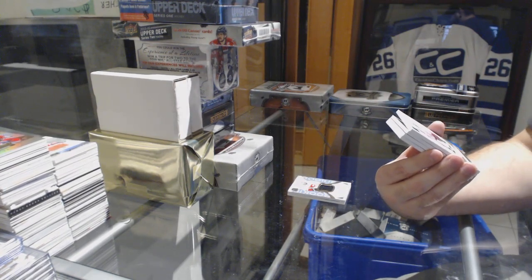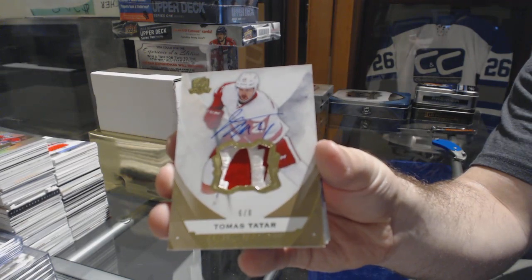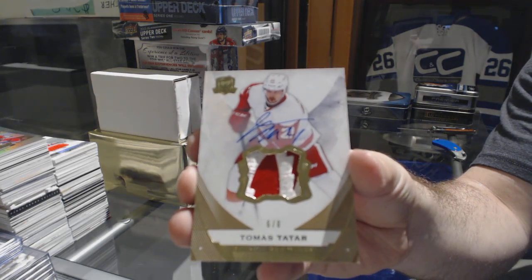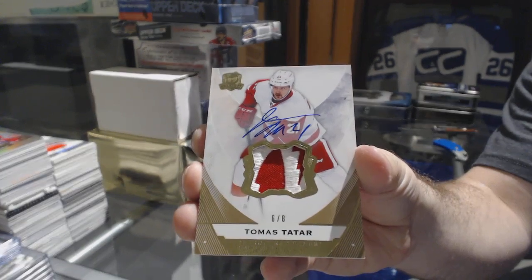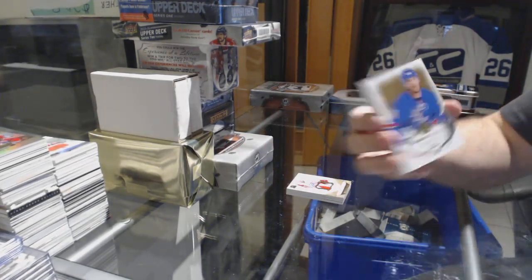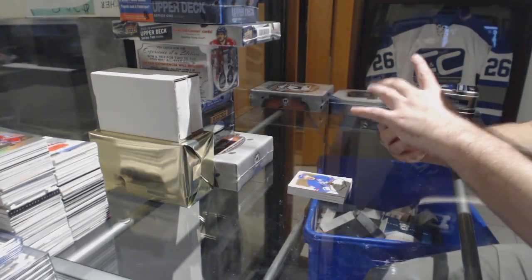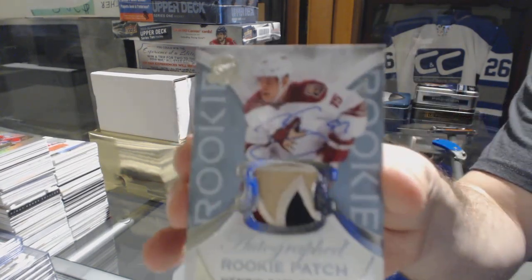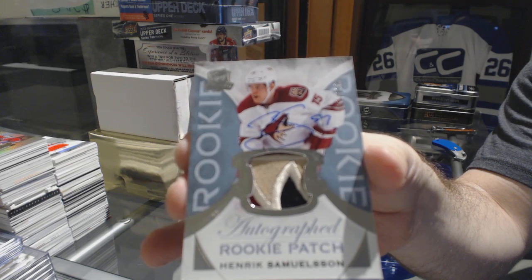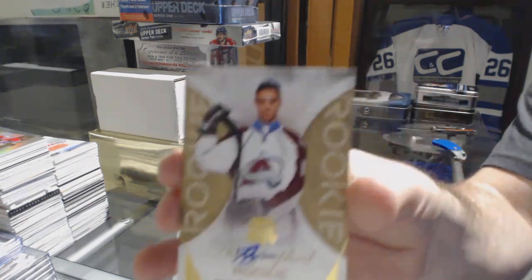Numbered 6/8, gold patch auto for the Red Wings, Tomáš Tatar. 6/8, Tomáš Tatar. Beautiful card. For the Rangers, signature renditions, Oscar Lindberg. For the Coyotes, number 249, rookie auto patch, Henrik Samuelsson. Henrik Samuelsson. And we've got a gold rookie auto to 36 for the Avalanche, Duncan Siemens.